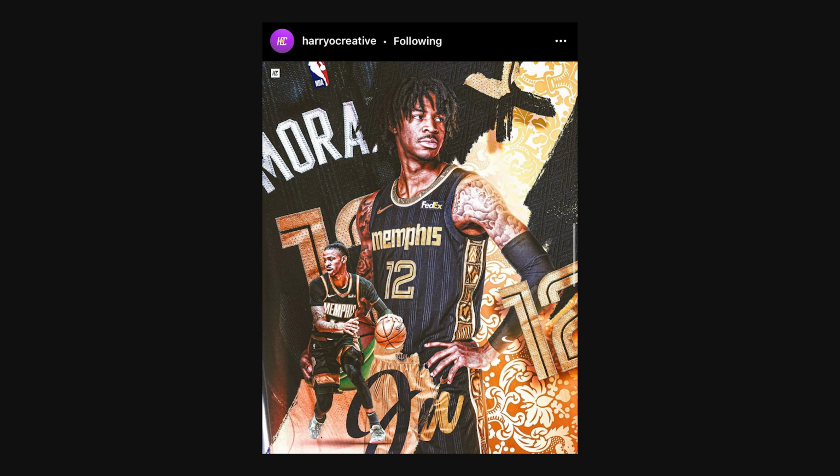And so we have the gold elements from the jersey that make up the background. We have the cutouts where the gold seems to be accentuated. And then we have this cool pattern in the right side of the image, but also in gold. I think it brings the image together and really stands out. So awesome execution on this, Harry O Creative. Keep up the great work.